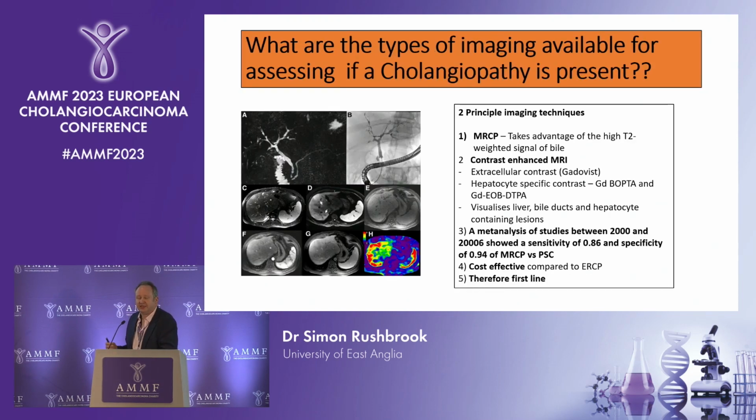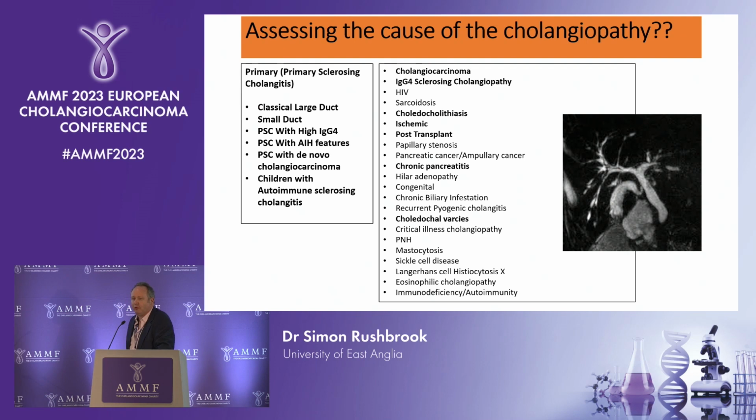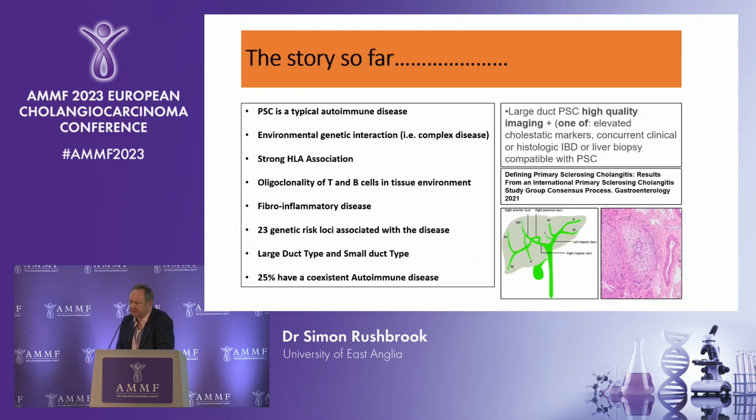To diagnose large duct PSC, we generally look for changes in the shape, anatomy, uniformity and appearances of the biliary tree, using a technique called MRCP, where we go from a nice smooth bile duct to this irregular pattern called a cholangiopathy. And as part of that process of diagnosis, it's important we exclude other diseases that can mimic PSC, to be sure we've got a confident diagnosis.